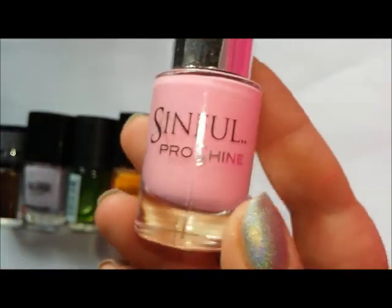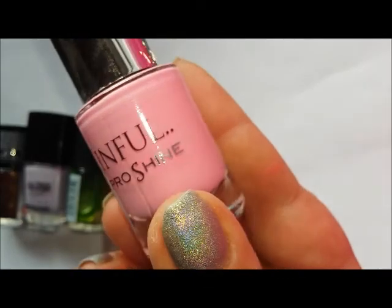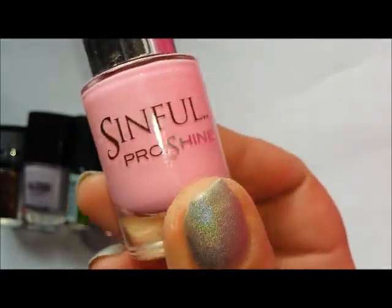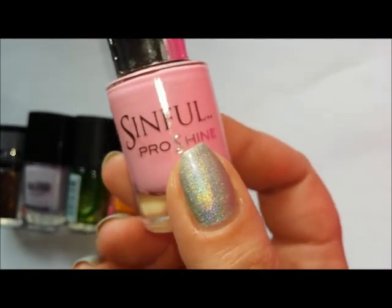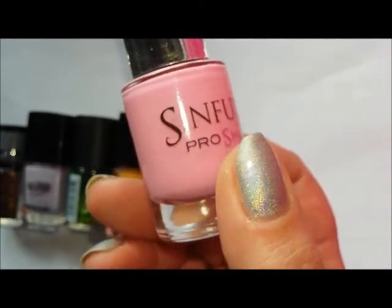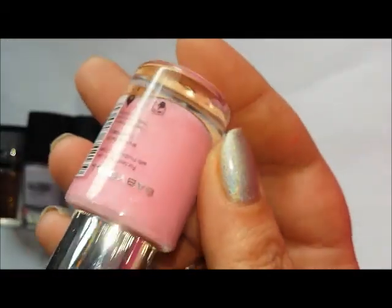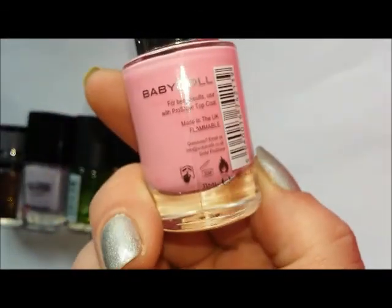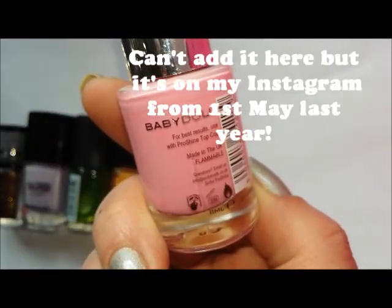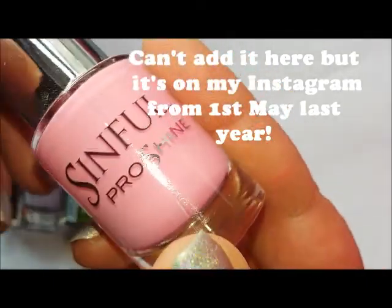Sinful Pro Shine looks so innocent, doesn't it? So innocent, a nice pastel pink. This, excuse my language, stained the shit out of my nails, and I'll actually insert a picture, if I can find it, of this polish staining my nails really quite badly, and it's called Baby Doll. I think I'll probably just end up throwing this one, but it's definitely going to be destashed.